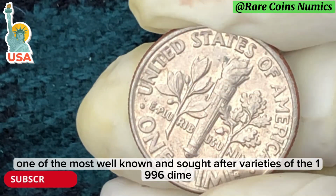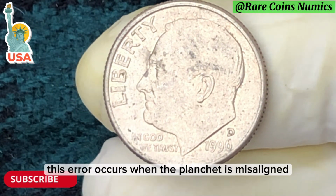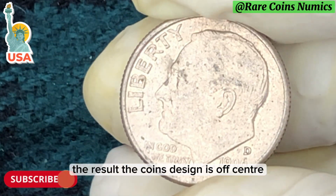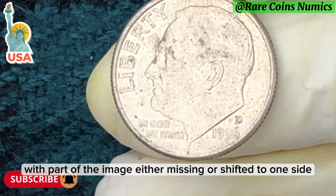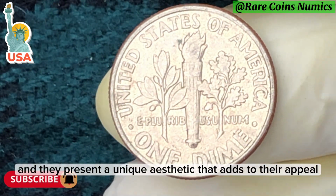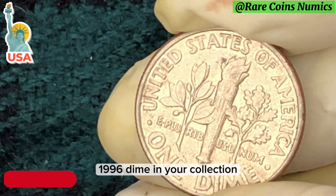One of the most well-known and sought-after varieties of the 1996 dime is the 1996 off-center error. This error occurs when the planchet is misaligned during the striking process. The result? The coin's design is off-center, with part of the image either missing or shifted to one side. These coins are highly sought after by collectors because they're rare, and they present a unique aesthetic that adds to their appeal. Imagine the excitement of finding an off-center 1996 dime in your collection or change.